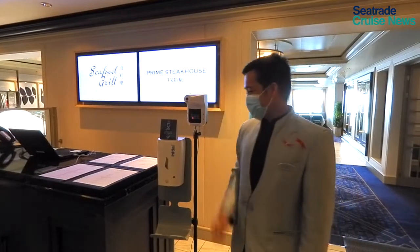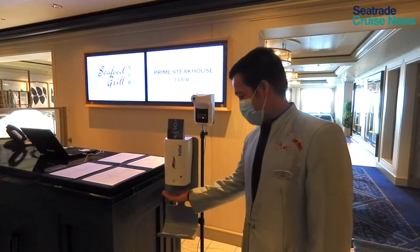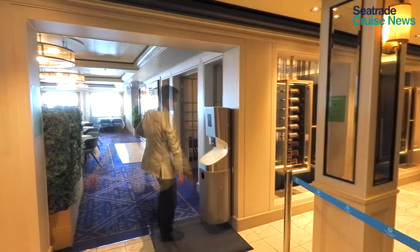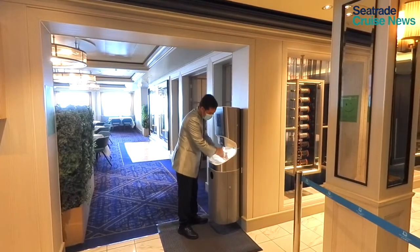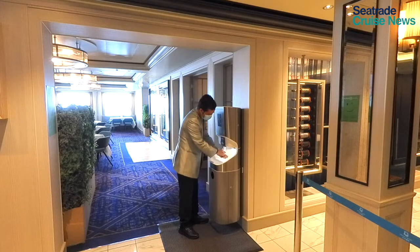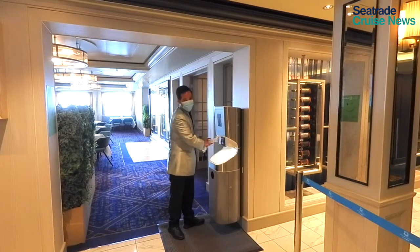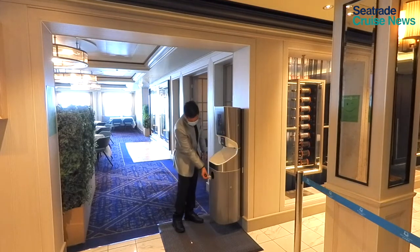Okay. As you can see here, the hand sanitizer. They can use hand sanitizer actually. Let me show you how to do hand washing. First, you place your hand over here. Soap water is coming out, then followed by fresh water to rinse your hand, and tissue will come out. Dry your hand and place your used tissue below here.